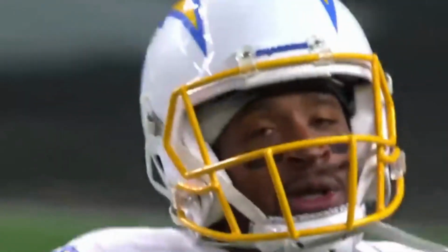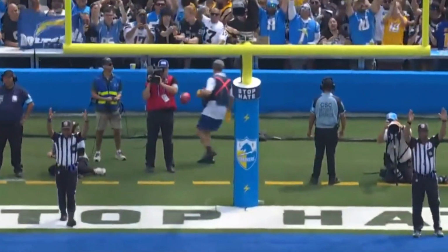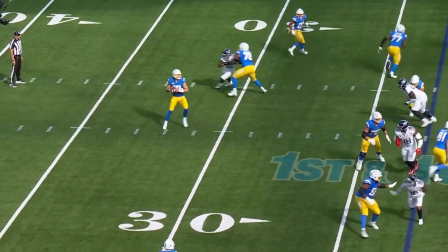No beating around the bush, there's holes to plug. Lucky for them, they've got time. Free agency's still going strong, and the NFL draft's just a month off. Plenty of shots to keep stacking the deck. So, let's dig in. I'm going to go through every position group for the Chargers and spell out what I think they need to zero in on next for each one. Straight up expert breakdown, no fluff.